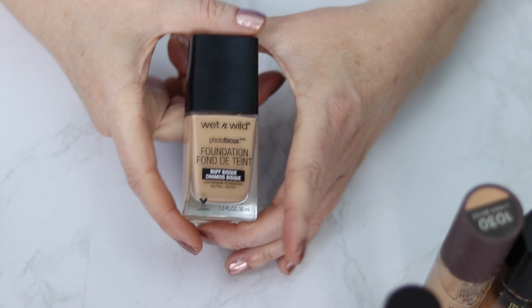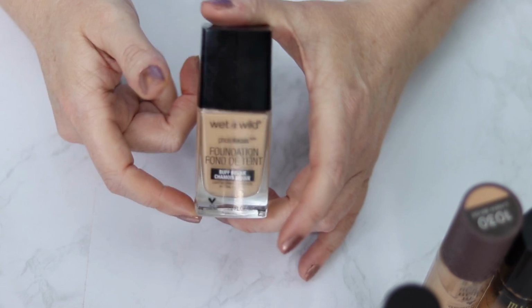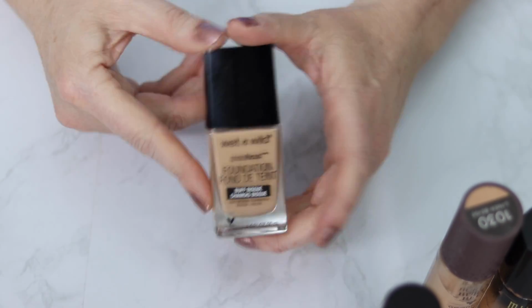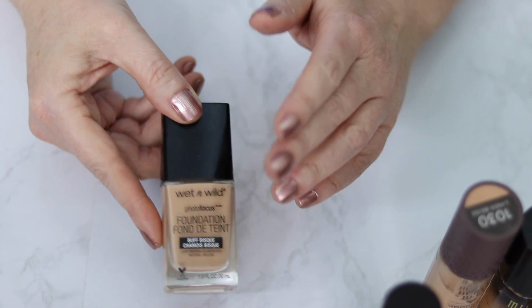And this Wet n Wild one. Y'all, I have like 4 of these. And so I went through and pulled this one out, and I was like, let's just get rid of this one because all the colors look so similar, and I was like, I don't need 4, so I'm just passing that one on so somebody else can discover the goodness of this Wet n Wild foundation because it is fantastic.